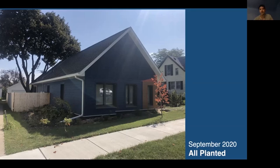But I think it's exciting to have the big tree, and it was great that it wasn't prohibitive to putting the solar up. Right.